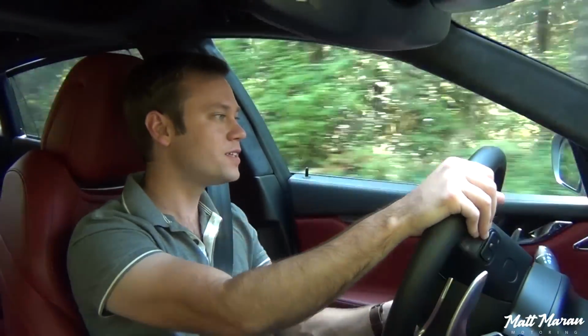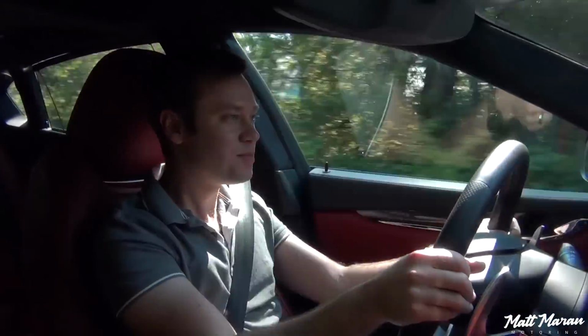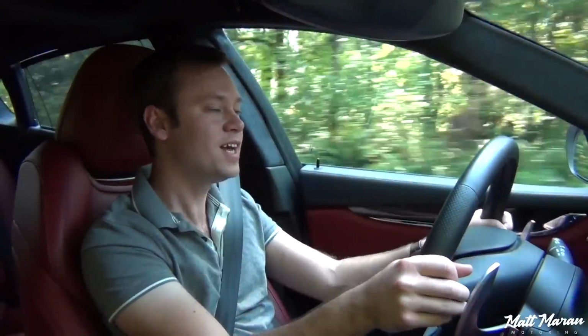Now, you do have a good amount of dead travel before you really start getting some braking action. But once you do hit it, they stomp on the brakes pretty well, and it gets you slowed down pretty quickly. I mean, it's not any kind of carbon ceramic sensation or anything like that, but it definitely has some pretty good brakes on here to give you some confidence as you chuck it into corners.